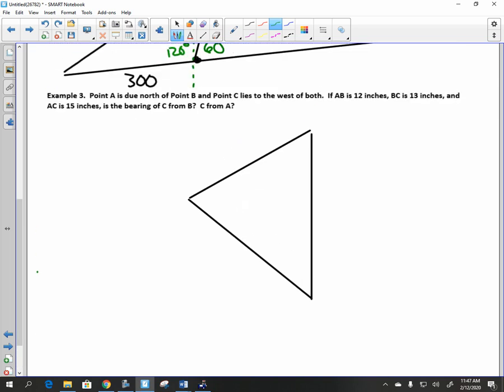Point A is due north of point B. Point C lies to the west of both. If AB is 12 and BC is 13 and AC is 15, what is the bearing of C from B? The other way you could read this is B to C or A to C. I want to figure out the two bearings. If I want to figure out bearings, what do I have to come up with?